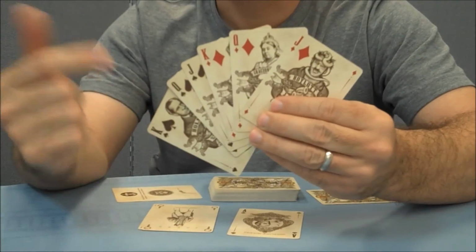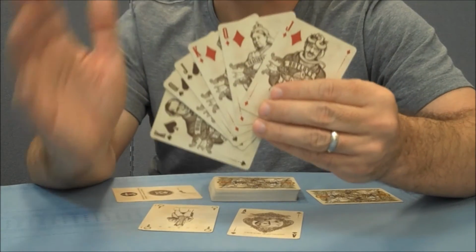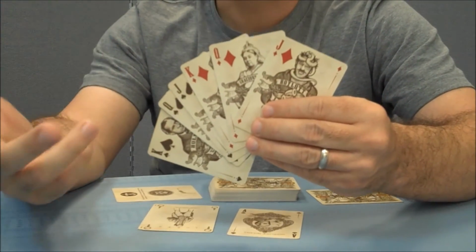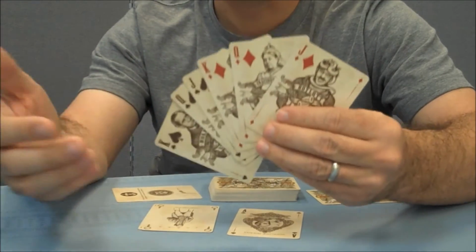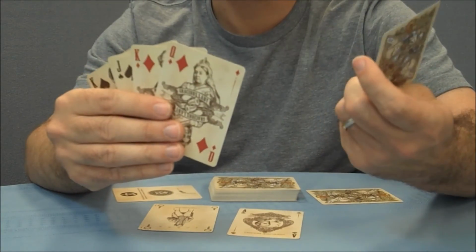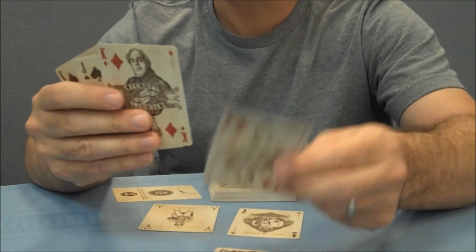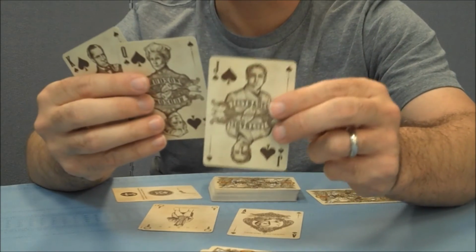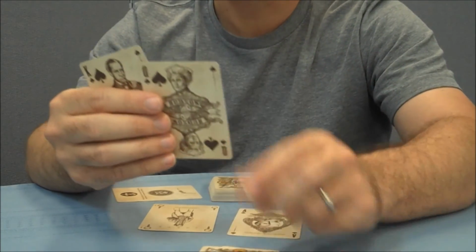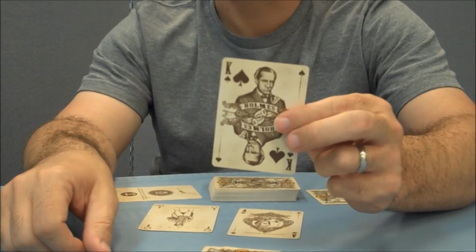The court cards from the Baker Street edition are inspired by all the original late 19th and 20th century engravings and illustrations that were released when Sir Arthur Conan Doyle's novels and short stories were published. So each one of these represents a different person. Again, somebody familiar with the Sherlock Holmes stories and the Sir Arthur Conan Doyle estate would instantly recognize many of these familiar and lovable characters from literature.